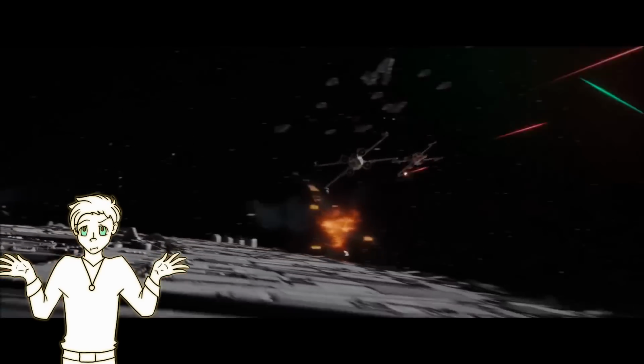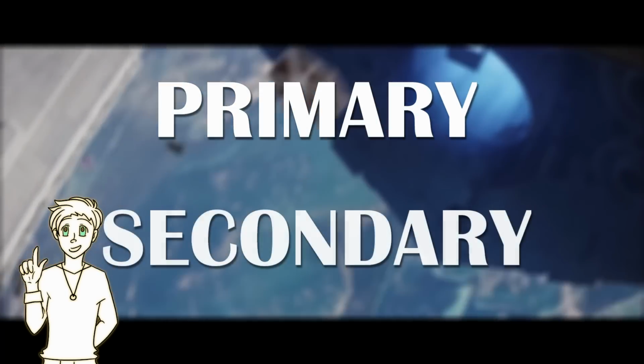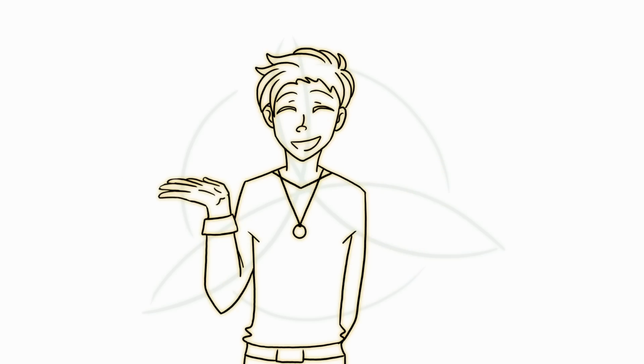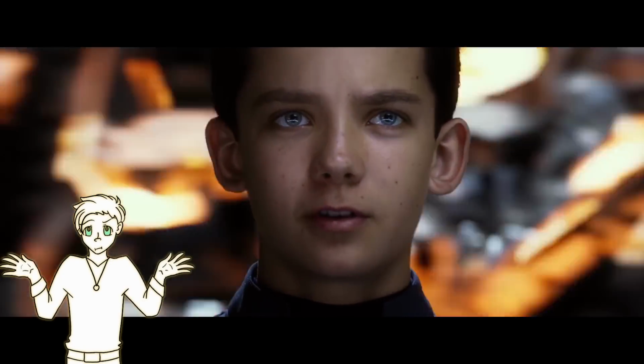When considering ways to write a final battle, it somewhat comes down to what we'll call primary and secondary conflicts. We'll discuss what they mean, how to use them, and how to subvert them, and we'll also be talking a lot about Lord of the Rings, which is always a fantastic thing to do. So, primary and secondary conflicts.